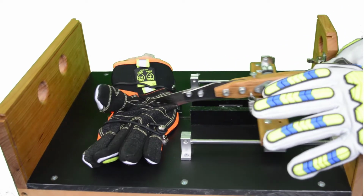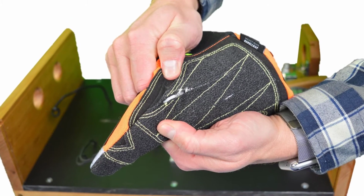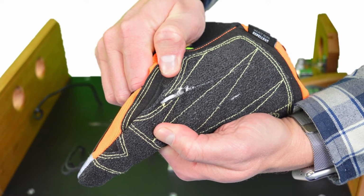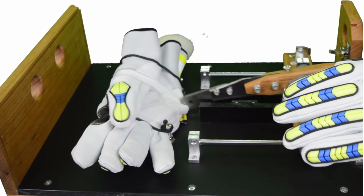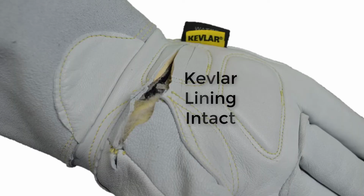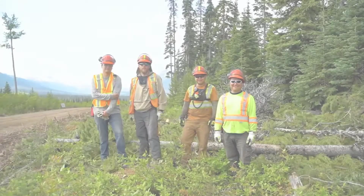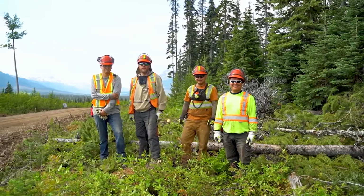When sharp objects contact the cut-resistant gloves, the material is strong enough to resist most cutting forces. Although it is never good practice to handle or pull sharp objects, these gloves will provide significant protection against accidental contact. When hand injuries occur, it can affect work and family life for months or years.